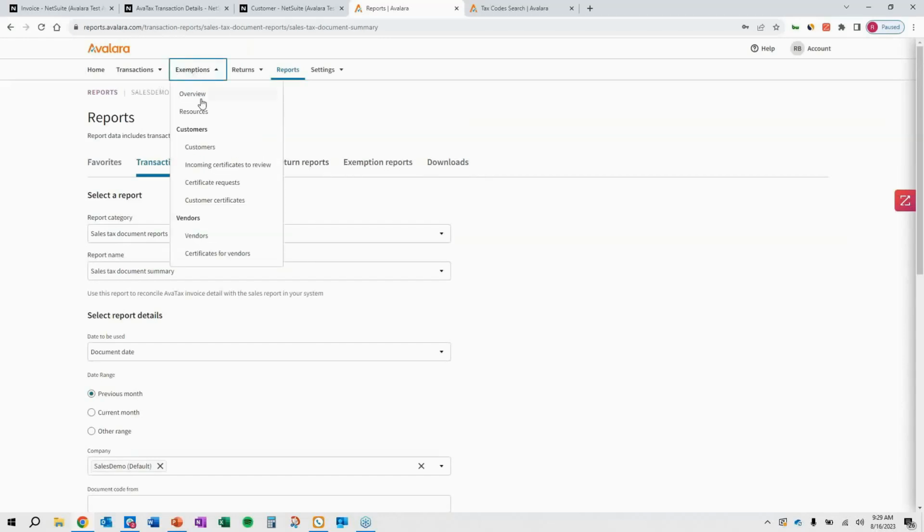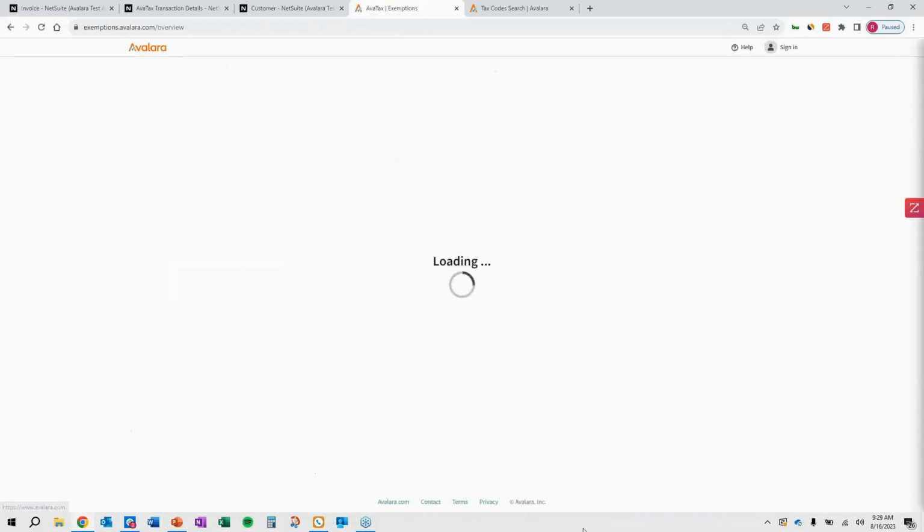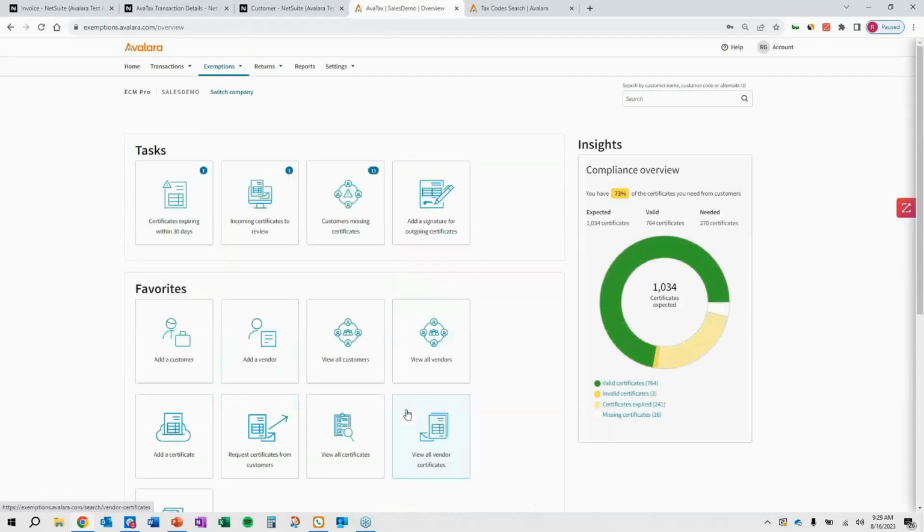Lastly, on the exemptions piece, because I talked a little bit about that earlier, this is the exemption dashboard that would be available to you if you needed exemption certificate management with us. It gives you a quick visual on, hey, we're expecting 1,034 certificates, but we only have 764 of them, so we need to go out and get the other ones. We got a couple that are invalid, some of them are expired, so we need to get new ones, and then we just need to get 26 from customers who don't have any at all.